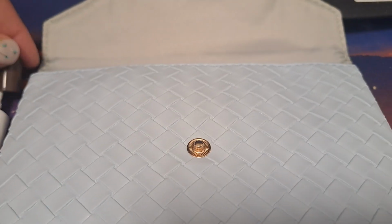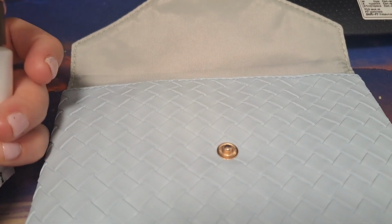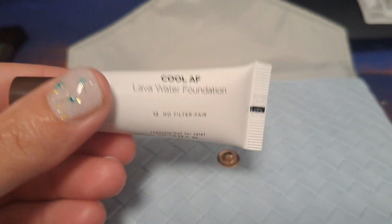But not a bad product, and I can use it because I can build it up with bronzer and contour and everything else, so I'll get use out of that too. So that will definitely get its use.